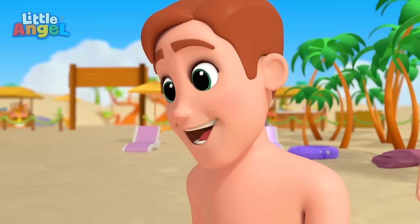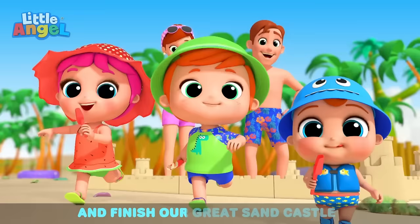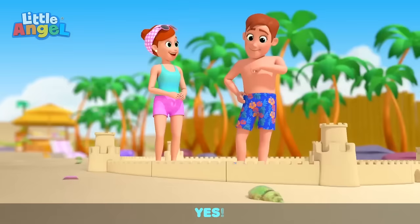Your towers look great, builders. Now we can make more towers and finish our great sandcastle. Yes! Yay!